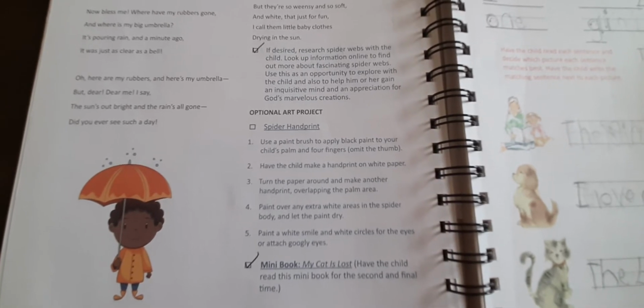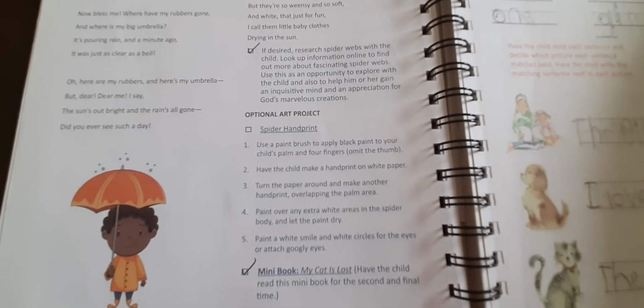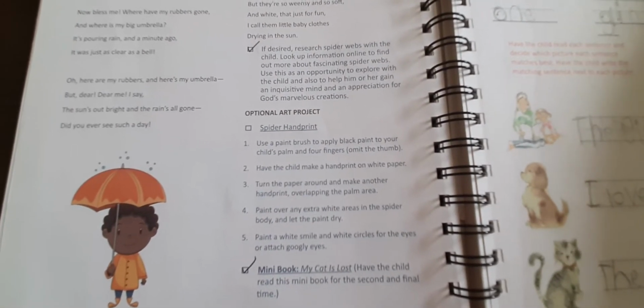After that, it tells you, if desired, research spider webs. So it does allow you the chance to go ahead and look at more information on this topic. A lot of kids are fascinated by spiders, so go ahead and do that. After that, there's an optional art project. This is a really cool little art project. It is a spider handprint. Kids really like that. So I do highly suggest doing the additional things like the little extra art projects and stuff like that. Kids really love it, and it really brings the curriculum alive.